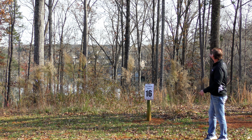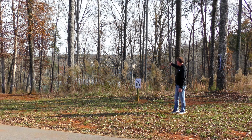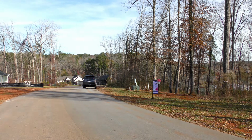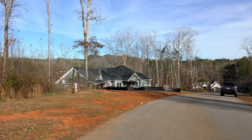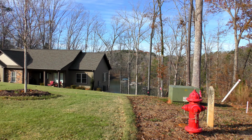So let's head on in. We're going to check out the build site. You can see some of the trees marked behind us. They have already had a topo survey done on this property. They've already had it approved for a 4-bedroom septic system. So this lot is ready to go.